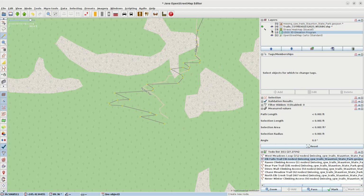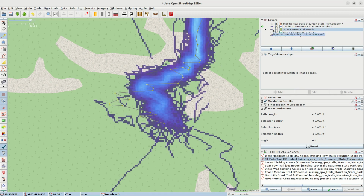I'll turn on the Strava Heatmap, and you can see that at least over the last 2 years, all the Strava users are more or less following the trail as depicted by OpenStreetMap and not the one depicted by COTREX.